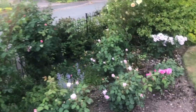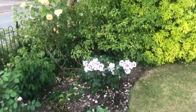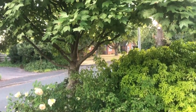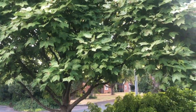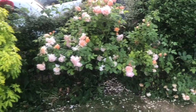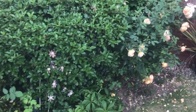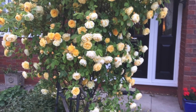The front bed has several new roses, Olivia Austin, Tess of the d'Urbervilles, Eyes for You, with the Acer as a backdrop. The side border has Grace. And by the front door is the outstanding Graham Thomas.